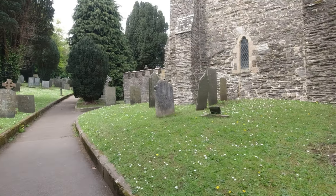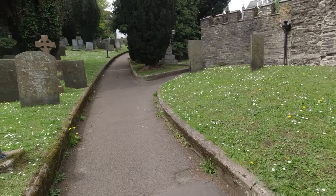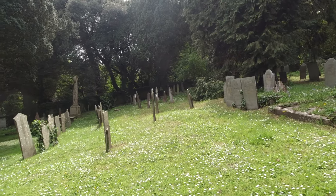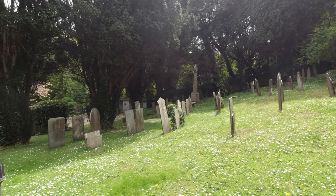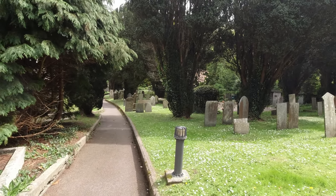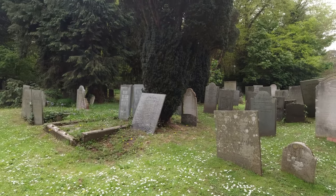Yeah, a little walk up the graveyard, then we come back outside. Very nice inside there. Lots of Celtic crosses, as you'd expect. At the moment, we've got a nice sunny day today, so it's a bit of a treat, really. Very nice, very peaceful. Just away from the crowds at the moment.